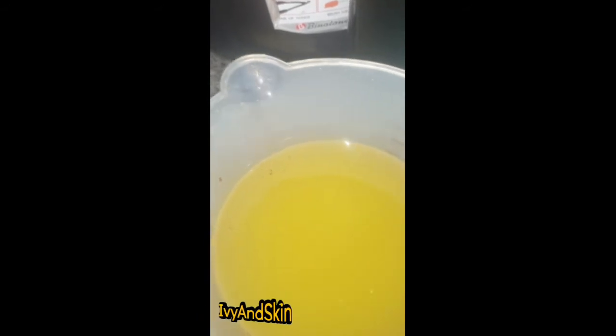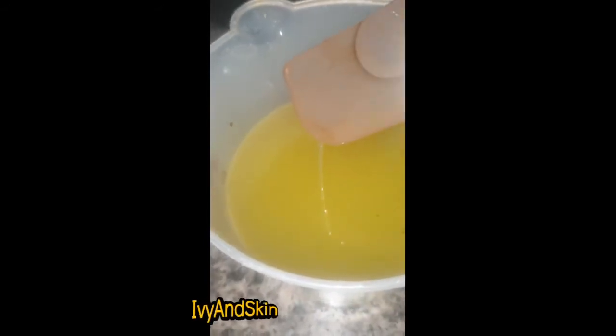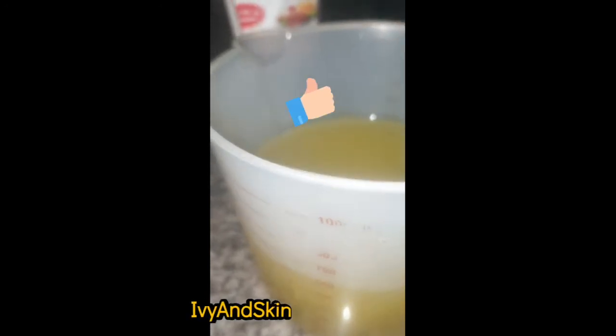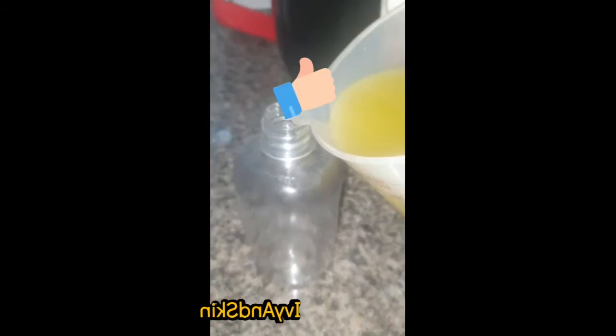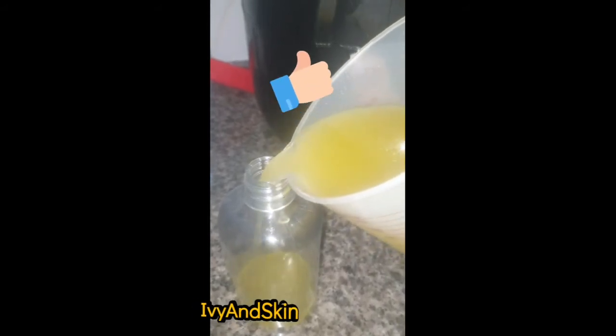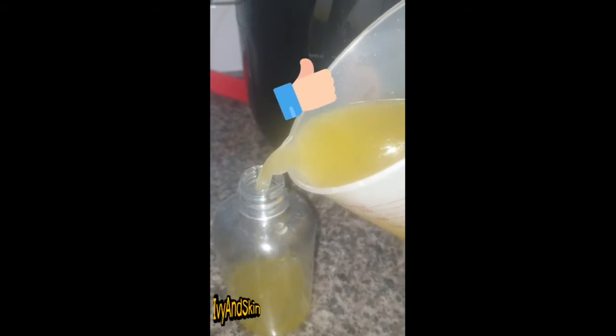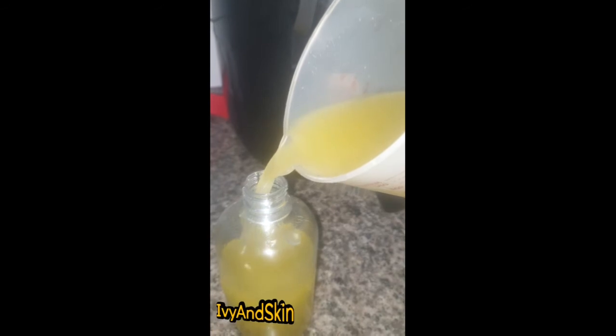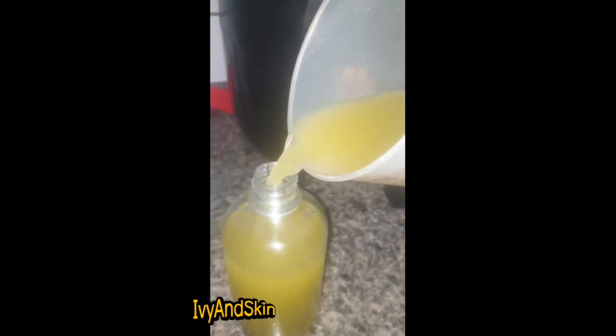When it cooled down totally, I put in about 3 capsules of vitamin E, because vitamin E is very good as a preservative. I didn't want to put my normal preservative because actually I don't need it, but I wanted my oil to last forever, for as long as I have it available. With this, it has a shelf life of more than 1 year. Trust me, it does. So I put 3 capsules of vitamin E for this quantity of oil, and that's about it. And my oil is ready.